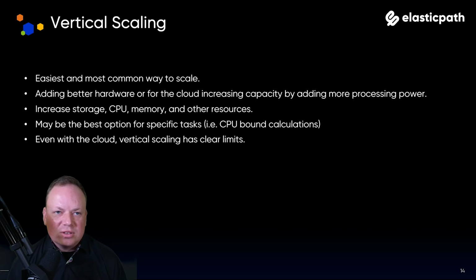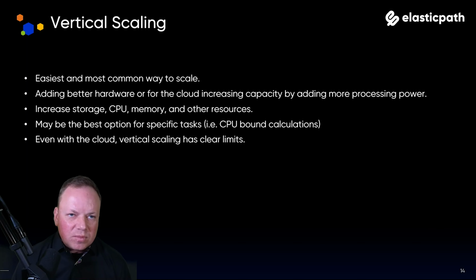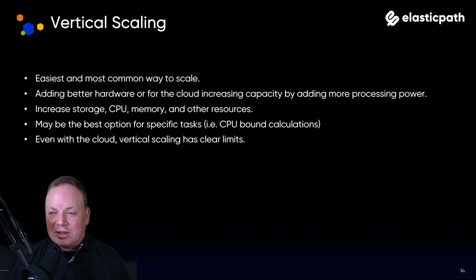And this is exactly what vertical scaling is. As you have more people, you scale up your vehicle or your infrastructure. And it's the easiest and most common way to scale a system. You can add better hardware or just dial things up on the cloud by adding capacity, adding more processing power, whether that's storage, CPU, memory, or other resources. And it may be the best option depending on the task you have at hand. Specifically, things like CPU-bound calculations, it makes sense to scale vertically by just adding more CPU capacity.